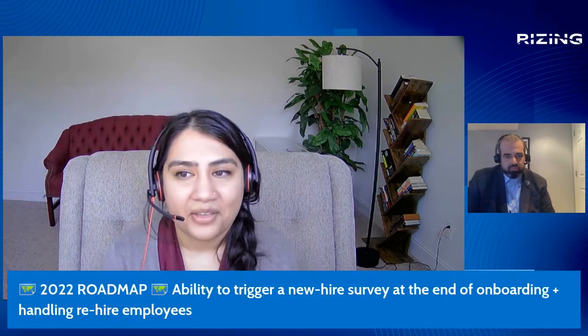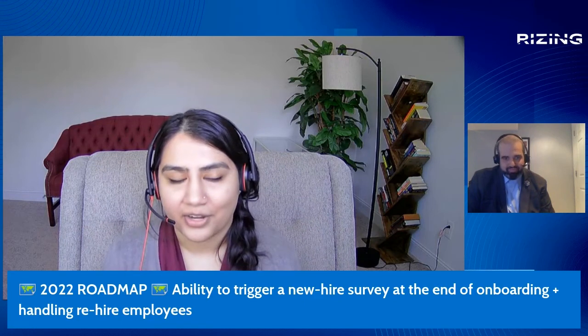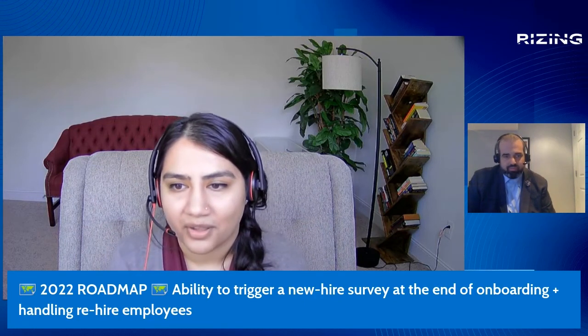And then another one, which I'm super excited about, we don't have a lot of details yet, but on the roadmap for 2022 is a plan for how to handle rehires and being able to process rehires using previous employment data. This is something that a lot of our clients have really struggled with because in the 1.0 product, there's not a standard solution to easily manage rehires. And now with the new onboarding solution that is built on the exact same EC platform, the data is there to be able to process rehires. So I'm so excited to see what comes out of that.